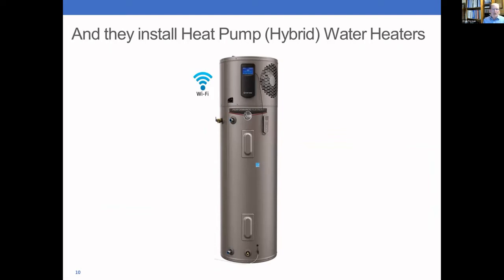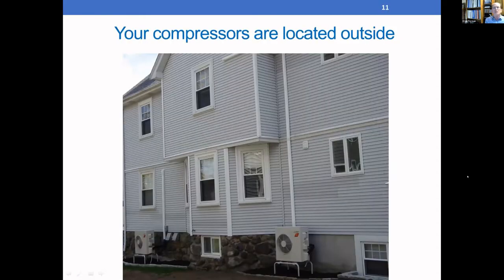Now, I want to talk a little bit about aesthetics. I know that many of you have older homes. Some of you have historic homes. And you don't want to wind up with a system that looks like it's an octopus with coolant lines running all around your house. And I could show you examples of poorly done systems, but I don't want to do that. Let's just talk about first the outside.